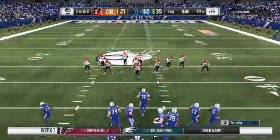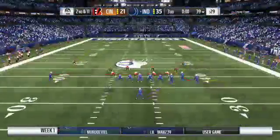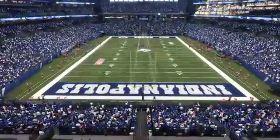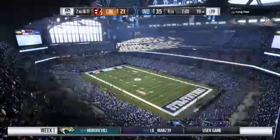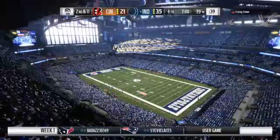There is no doubt that Geno Atkins is really strong and stout at the point of attack, but I love his suddenness, the ability to make plays, to be in one spot, and then he's gone and into the offensive backfield. He's a heck of a player. And that's a big TFL, tackle for loss. Hard to believe that his father, Gene Atkins, was an NFL defensive back. He's bred this big defensive tackle.